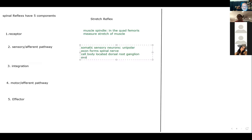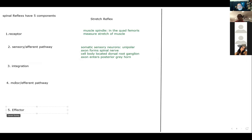And obviously its axon enters in the posterior part of the posterior gray horn of the spinal cord. Excellent. I need a little bit more space. So for the dorsal root ganglion, I understand that the somatic sensory neurons come from there. But for the dorsal gray horn, what neurons come from there? Well, as we know, interneurons can be found. Interneurons, okay. The point is that it comes into the back of the spinal cord. Right. Excellent. Our integration is going to be the synapses.